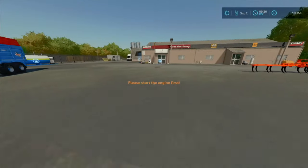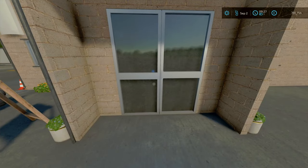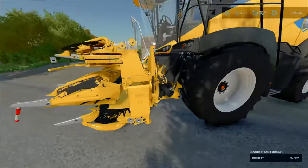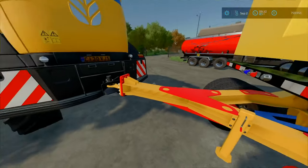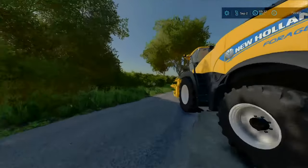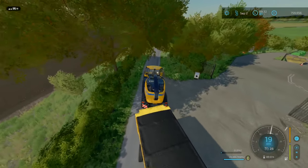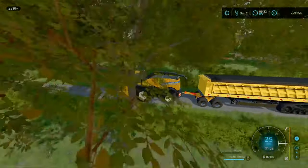But yeah, so let's head to the store and get our forage harvester. So alright, there we go. Go on and lease this. So yeah, got the New Holland Forage Cruiser. Got a decent header in that. A PTO. Well, not a PTO, a dolly in that. With the X52, so that's got about 100,000 in capacity. Which is why I'm using that over what we currently own.